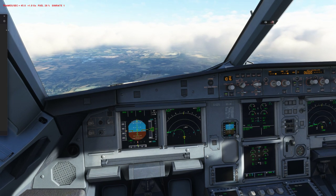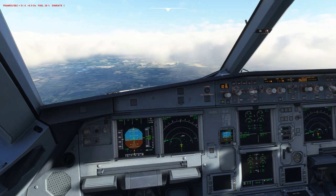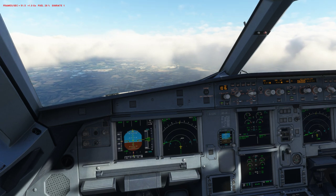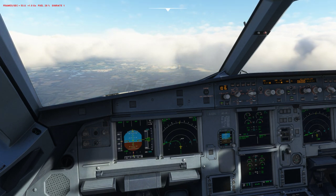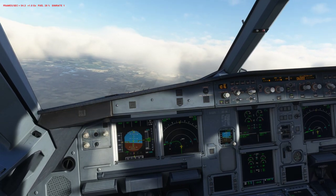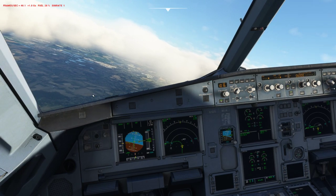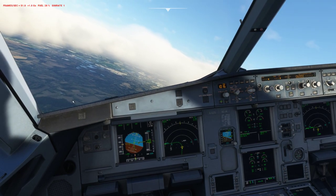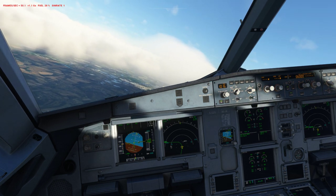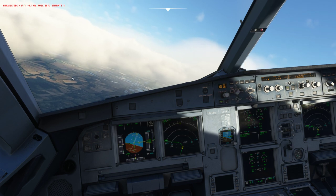Shuttle 3 X-ray, fly heading 140 degrees. 140 degrees, Shuttle 3 X-ray. London Center, hello, Air China 78, passing 3,300, climbing 5,000. Stand by. Virgin 11 Bravo, redirect Kennett. Direct Kennett, Virgin 11 Bravo. Sorry, station calling. Air China 78, passing 3,500, climbing 5,000. Air China 78, roger, climb now flight level 70. Climb maintain flight level 70, Air China 78.